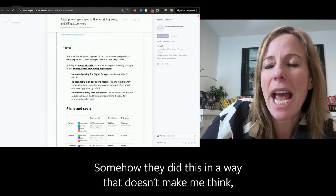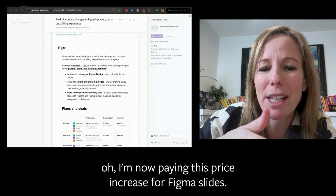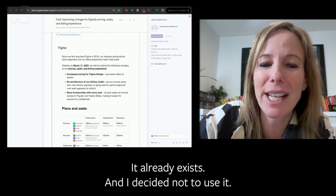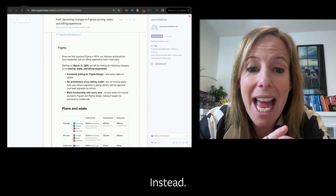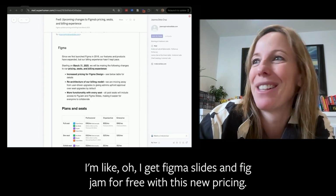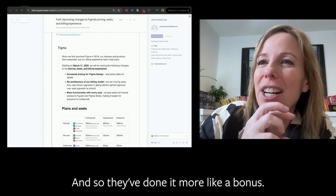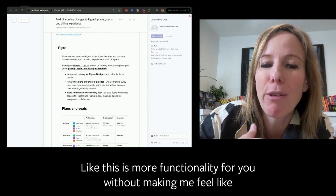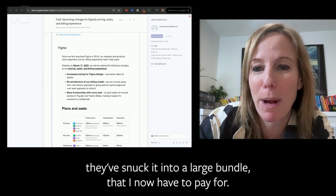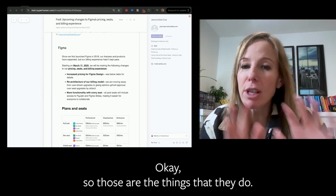Somehow they did this in a way that doesn't make me think, oh, I'm now paying this price increase for Figma Slides that already exist and I decided not to use, and now I have to pay for it. Instead, I'm like, oh, I get Figma Slides and FigJam for free with this new pricing. And so they've done it more like a bonus, like this is more functionality for you, without making me feel like they've snuck it into a large bundle that I now have to pay for. Okay, so those are the things that they do well.